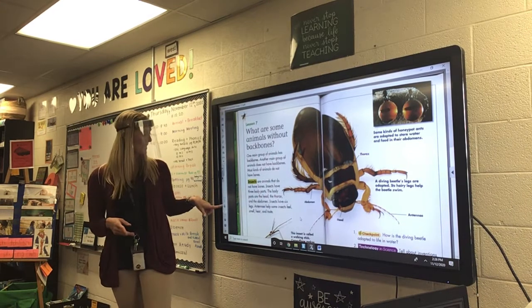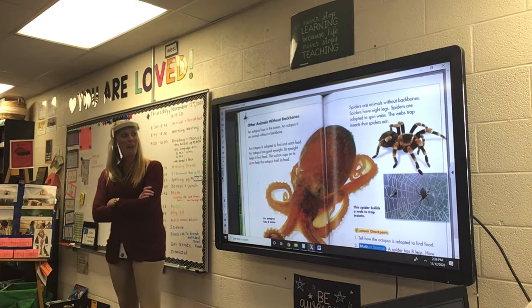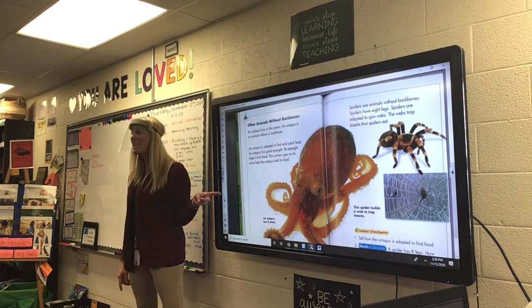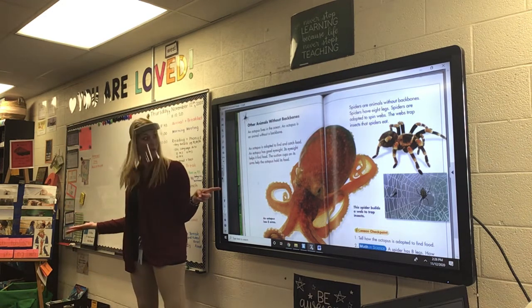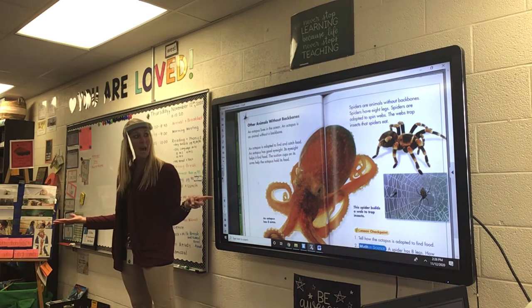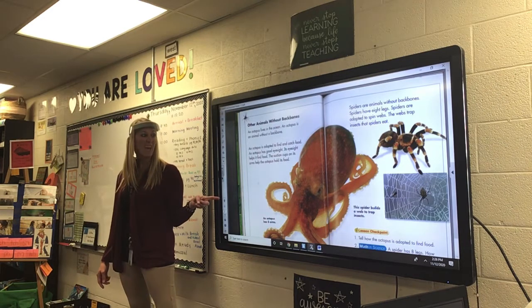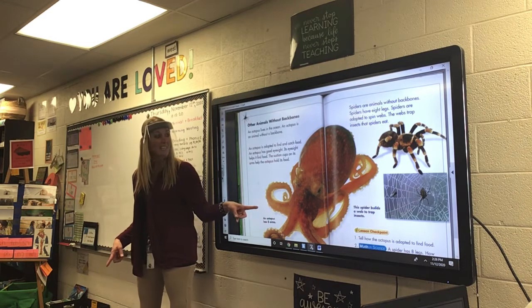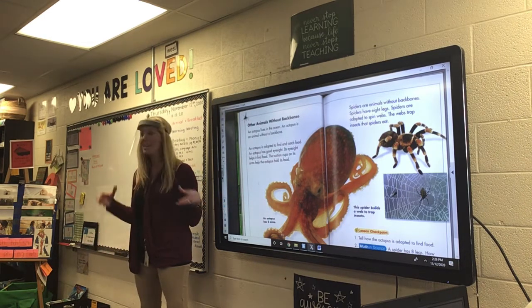Okay, now we're going to go into the next page. Here's some other animals without backbones. An octopus lives in the ocean. An octopus is an animal without a backbone. An octopus is adapted to find and catch food. An octopus has good eyesight. Its eyesight helps it find food. The suction cups on its arms help the octopus hold its food. So an octopus has 8 arms.